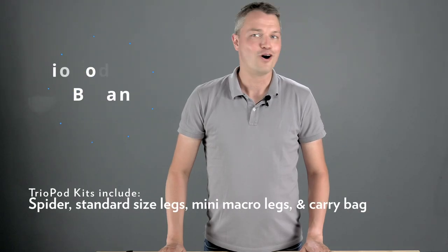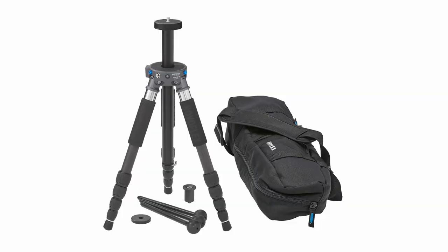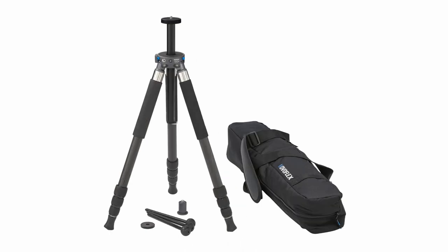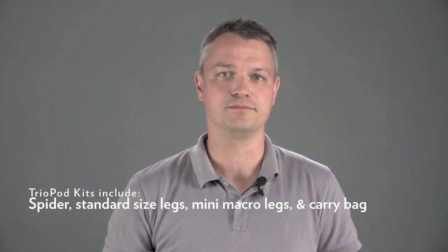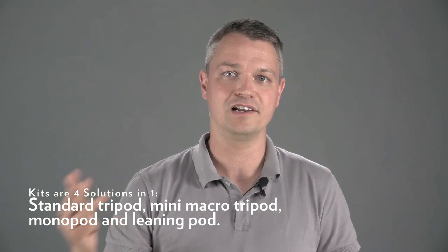On a side note, all TrioPod, TrioBalance and TrioPod-M kits include the spider and three of the standard size legs, and include the mini macro legs and a carry bag as well. So you're not just investing in a system, you're getting four solutions in one. Standard tripod, mini macro tripod, monopod and leaning pod.